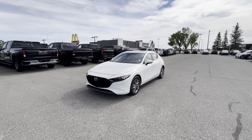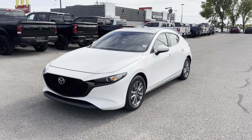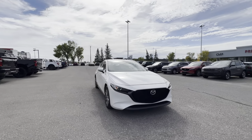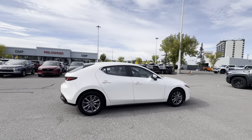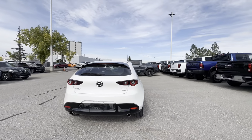Hey guys, this is Steven from CMPGM here in Calgary, and this right here is our 2022 Mazda 3 Sport GS all-wheel drive with the luxury package. So what I'll do in this video, I'll give you guys a brief walk-around tour, go over some key features, and explain why this vehicle may be worth your consideration. I think it is.